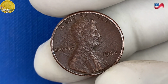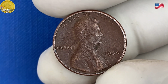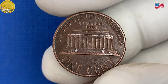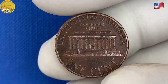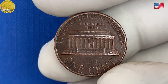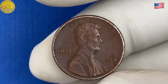It's important to note that not every 1984 penny will have this error. In fact, the double die variety is relatively rare, which is why finding one is so exciting for collectors. Even if you don't find a double die error, there are still other factors that can make a penny more valuable, such as its overall condition. Coins that are well preserved, with little wear and tear, tend to fetch higher prices even if they don't have an error. So, if you have a 1984 penny that looks nearly brand new, it could still be worth more than just 1 cent. Coin collecting is all about the thrill of discovery.